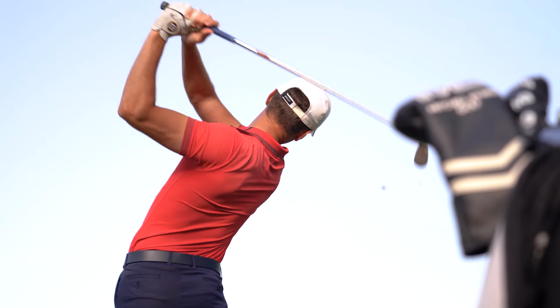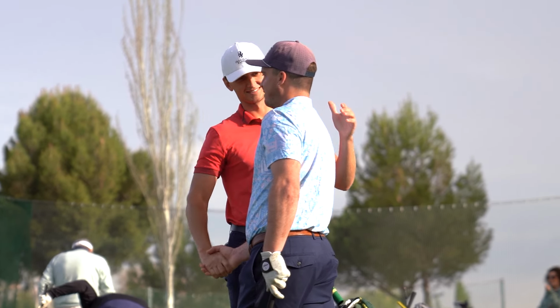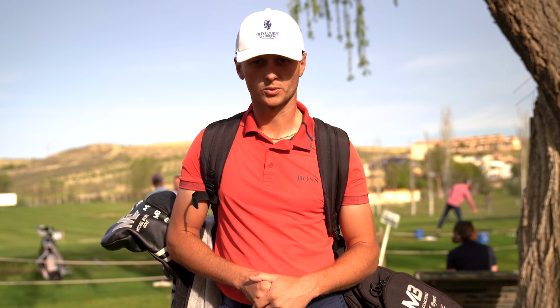Guys, so we've just finished warming up. We've hit a few wedges, some 9-irons, 7-irons, 6-irons. We can't hit driver here, unfortunately, because the range is only quite short. So we're going to head to the chipping green, hit some chips, and then some putts, and then we'll go.